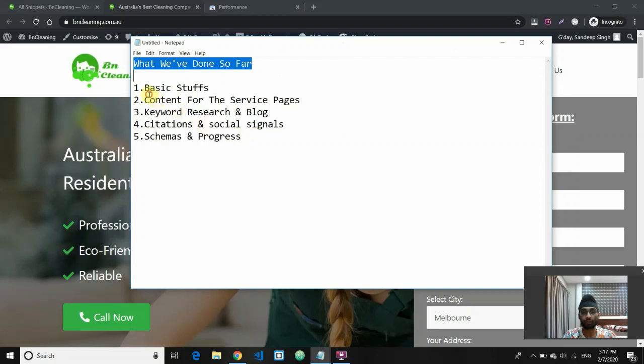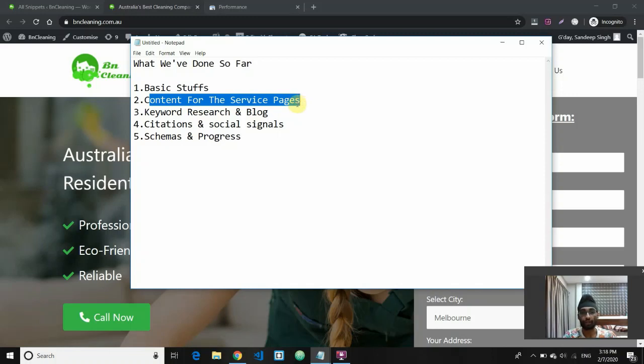So I decided to break it down into five main parts. The first part is the basic stuff, that we got the website set up, along with other necessary things which are required for SEO, like the fundamentals. And then next comes the content for the service pages, that I told you in the previous part we were in the progress of writing. It will be all these service pages that will rank on the first page of Google. So it will be the service pages that we actually target for the keywords. And third will be the keyword research and the blog. So we have written 2 blogs so far, and also I'll be showing you the keyword research progress that we have done. And then the fourth part will be the citations and social signals. And then the fifth part will be the schemas and the progress so far.